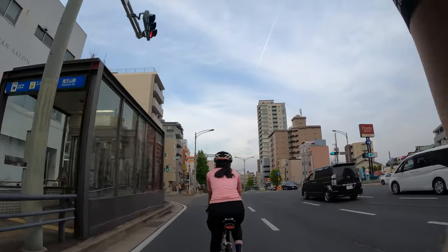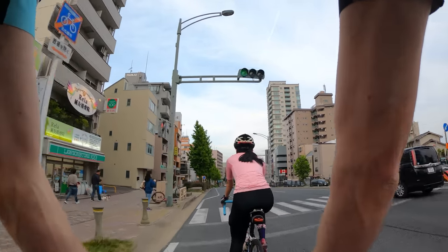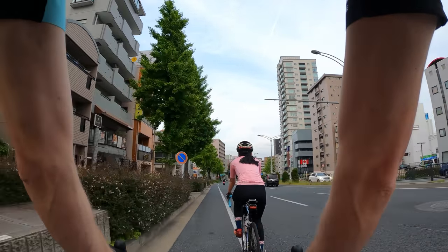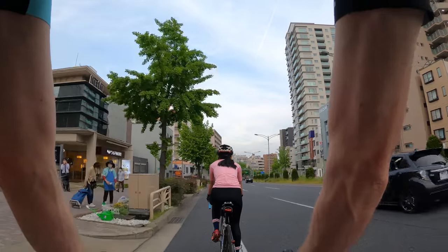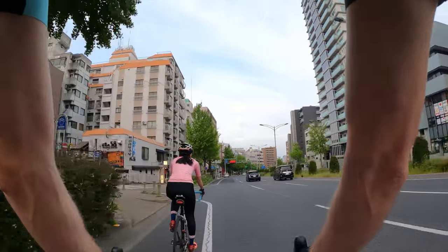This road does go along the subway line, so there's lots of subway stations along this path we're going. That's why there's a lot of businesses around, because they get the traffic from the subway. And here we go, we got a nice downhill.